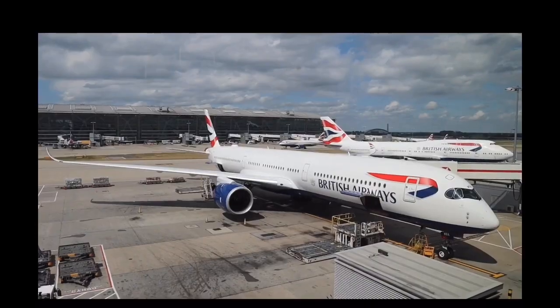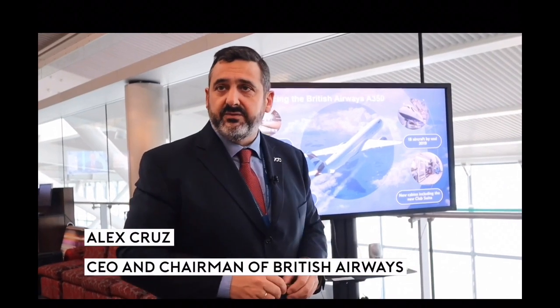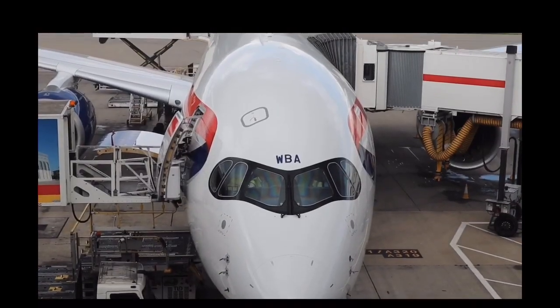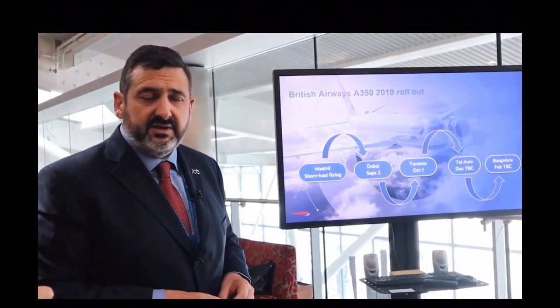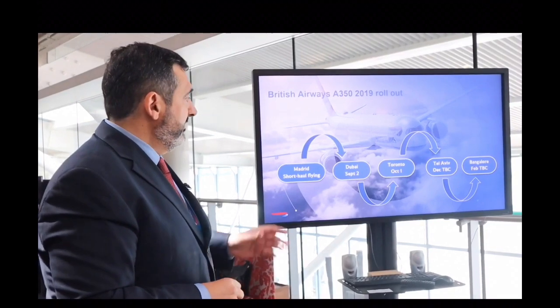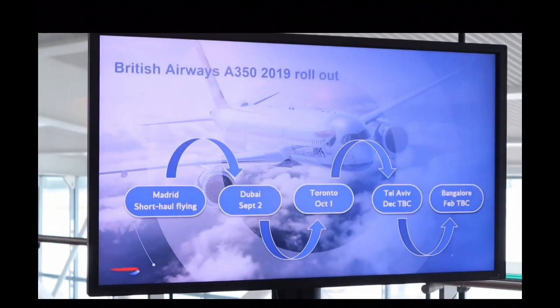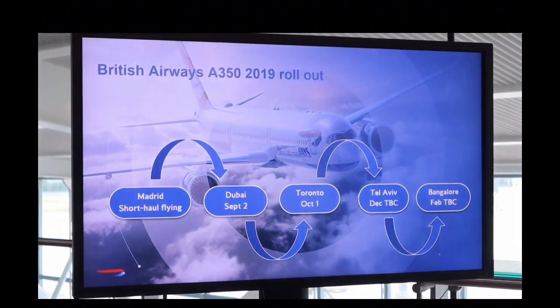This is the Airbus A350-1000, a really long aircraft. Here it is, incredible. We have an initial order of 18 aircraft, but we have some options to go beyond if we want. We are going to be busy with those 18 aircraft for a while. We begin to fly to Madrid. It'll be twice a day, 2 return flights. You may wonder why Madrid. It makes a tremendous amount of sense because our partner sister airline, Iberia, already has the 350. They've got, I think, 5 in total at the moment. And they will be able to assist us with turning the aircraft around, etc. From there on, we plan to take the aircraft into service in Dubai, September 2nd, Toronto, October 1st, Tel Aviv in December, probably in the first half of December, and then Bangalore in February.